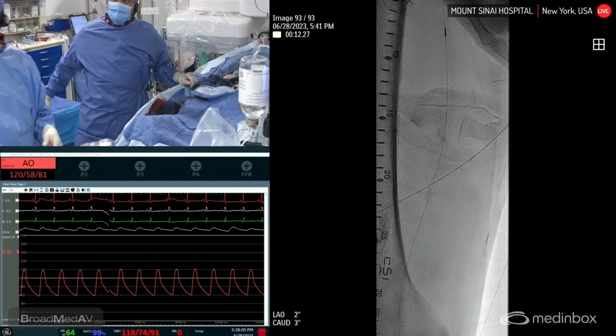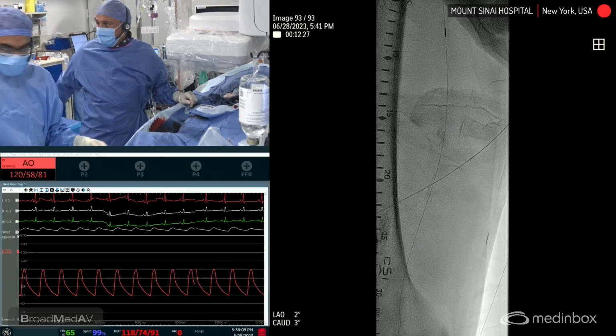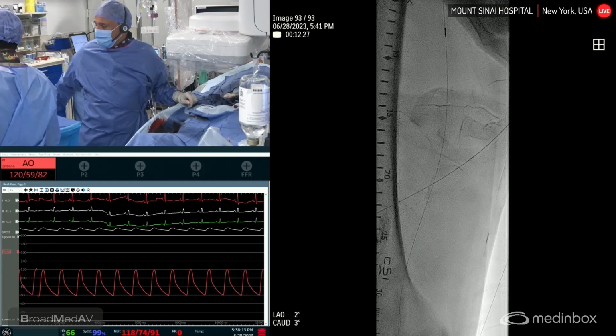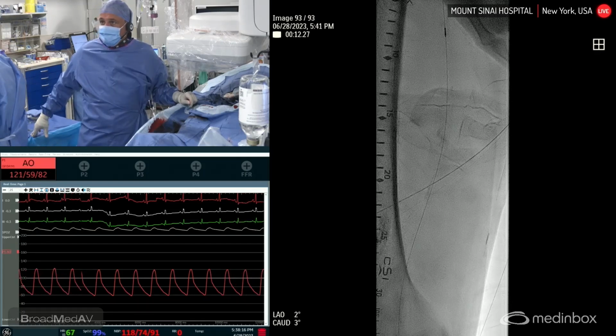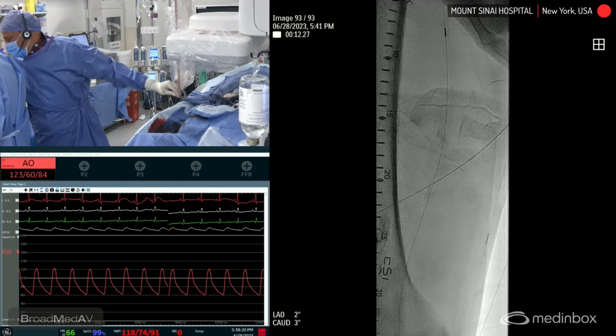Even as it tracks. Yeah. So the problem is the Ranger has the 018 system, sort of Lutonics. However, Impact doesn't have it. And so therefore it becomes very cumbersome to do this with a 6 French system and pull it out. So we're going to use it.